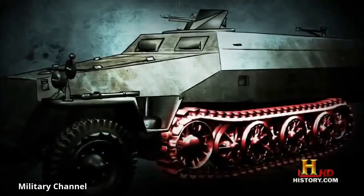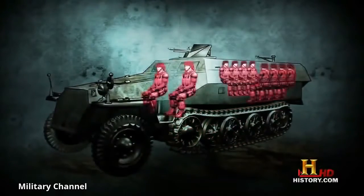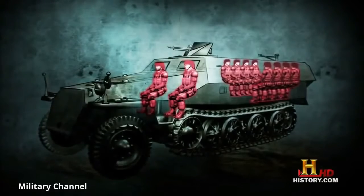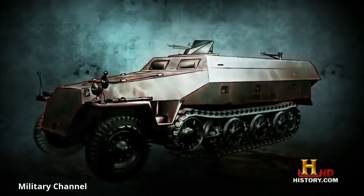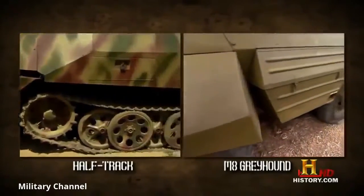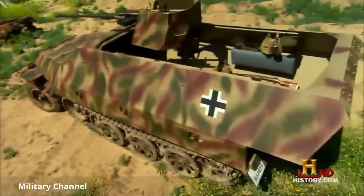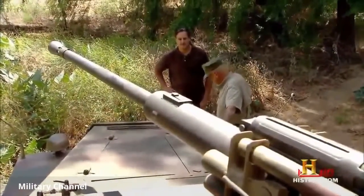As well as its crew of 2, the original 251 could carry 10 assault troops. That's an entire squad, or Zug in Kraut lingo. And they were all protected by armor plate, which, just like on the M8, was less than 1 inch thick. But those crafty Nazis had a trick up their sleeve that allowed the half-track's armor to punch above its weight. And proud half-track owner Jack LaGreca is in on their secret.